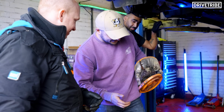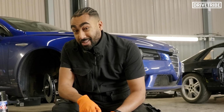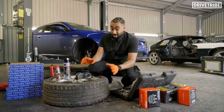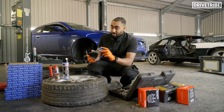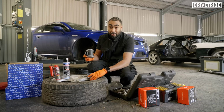For those of you who saw the last episode where we replaced the air filter on this Brera, it is the worst one I've ever seen. And for those of you who haven't seen it, please click the link here and go and check it out. A lot of particles would have got sucked up into the MAF sensor, so we've decided to replace that today, and also the MAP sensor. All of these things should help the car run a bit smoother and hopefully address our smoking issue.